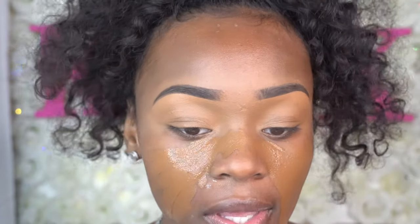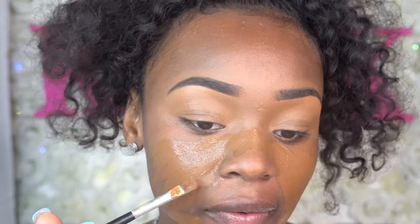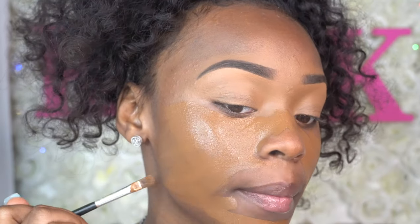So yeah, I'm just going to take about 2 pumps and transfer it all over my face. I like to spread the foundation out. Once I'm done covering my face, all I have to do is buff it in. I don't put foundation on my forehead at all. I just use what's on the makeup brush after I'm done blending all of this down here in, and then I transfer it to my forehead. That also helps with having a natural appearance. Before I blend it in, I like to take my Morphe continuous setting mist and just spray my face real quick.